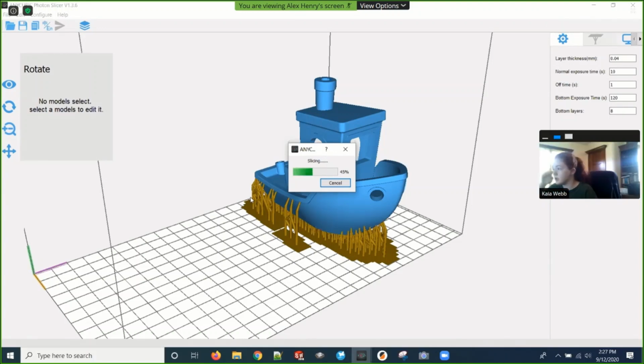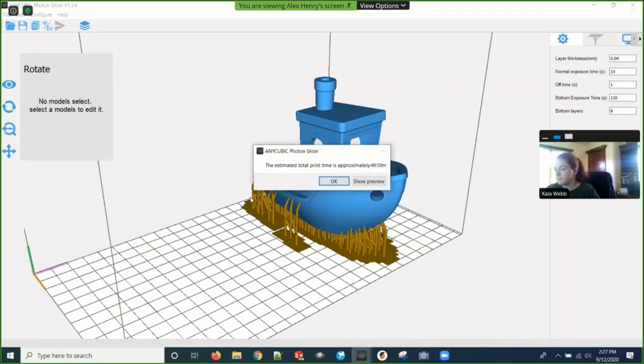Yeah, we just got a question. They said, is there a way to make a boat or anything that would require support without support? Yes. So, can you make parts without support? Sometimes.